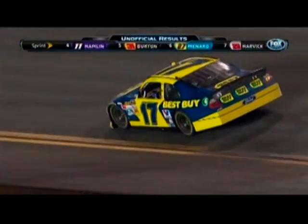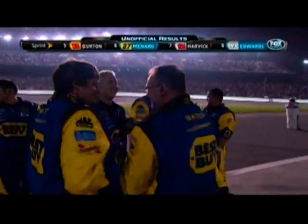Remember how he won the race? Elliott Sadler was leading the race. They go down the back straightaway, and Kenseth just gets the lead, and it starts raining, and the race ends short.